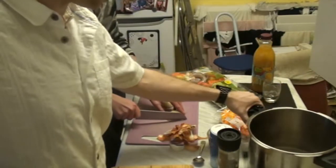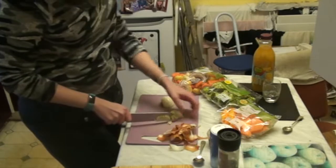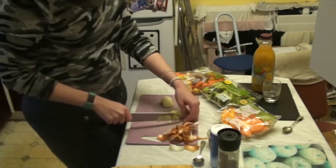Maybe. Are we putting this on boil, or are we checking everything in first? Check it on for boil. Why not? Check it on for boil. Boil it! Boil it good and proper.